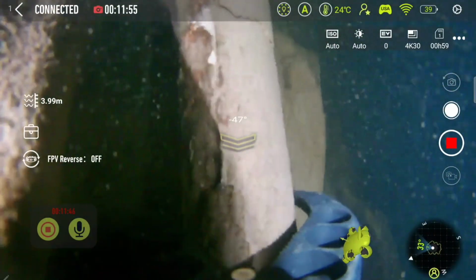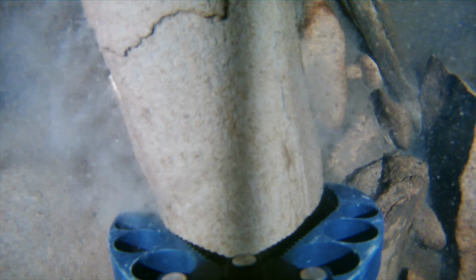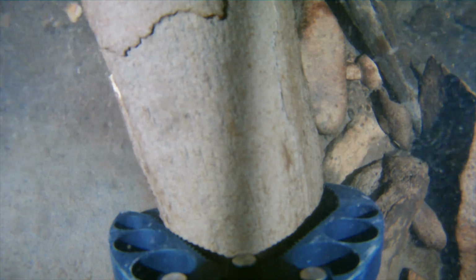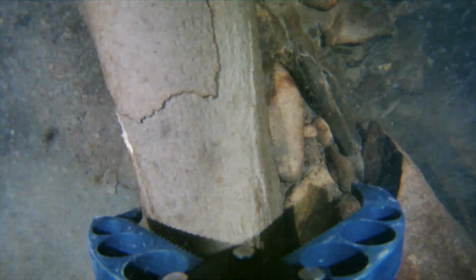but we failed. So what was exciting for me is that as I had the bone in the claw, I felt like I had it in my own hands. But unfortunately, the ROV didn't have the power to be able to lift it up. So in reality, it was hundreds of feet away from us and we couldn't bring it back.